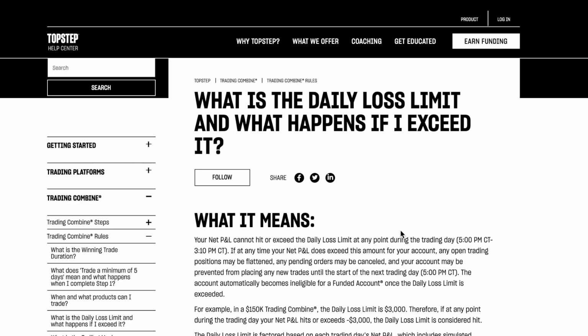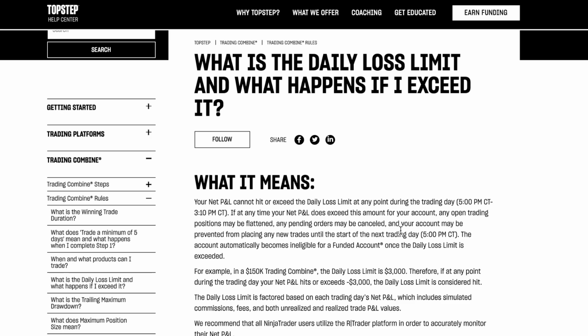So daily loss limit, again, I'm summarizing here. On the 50K account, it was $1,000. Very simple. Basically, whatever your starting balance is on any given day, you can't lose more than $1,000 on that day. That rule applies for both Step 1 and Step 2. So regardless of what your other drawdowns and limits are, keep that one in mind.